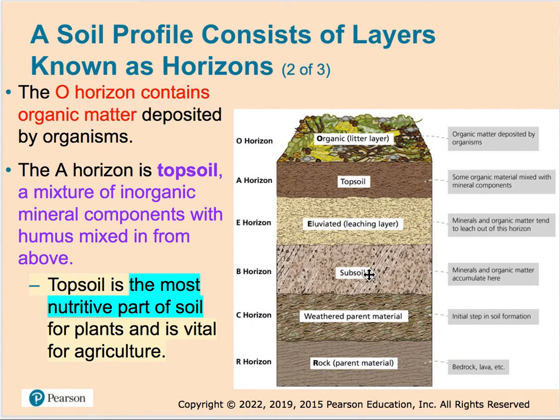where you can have subsoils where different minerals will accumulate, but it's very deep, and then the weathered plant material, and then just straight rock. In some areas of Southern California, for instance, you will have very deep layers and really great soil horizons.